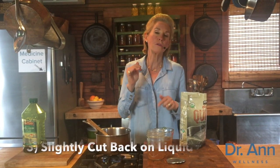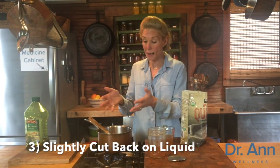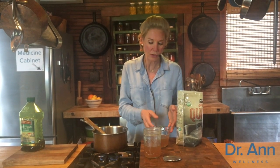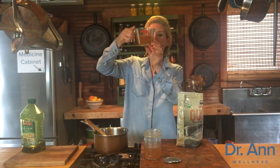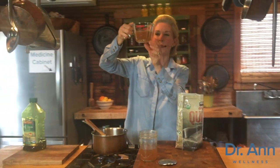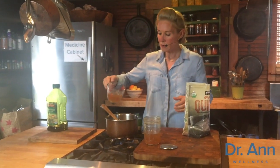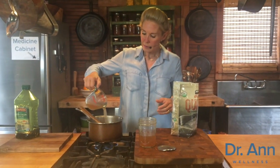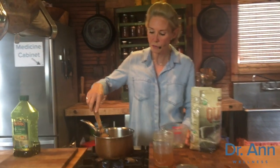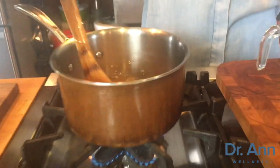So if you're doing a cup of quinoa, well, I'm doing a half a cup. Instead of putting a cup of liquid like they tell me on the package instructions, I'm going to cut back just a tad. Maybe put in a little more than 3/4 of a cup. And it's nice and hot. Again, all you do is bring it to a boil, then cover it and let it simmer about 12 minutes, and it is done.